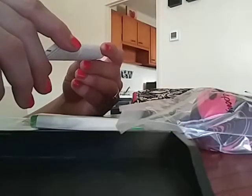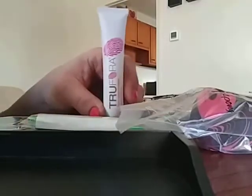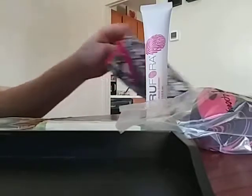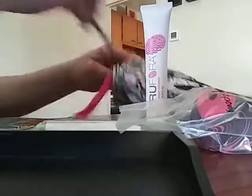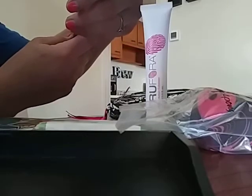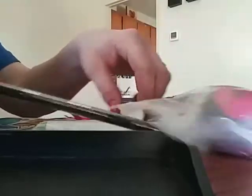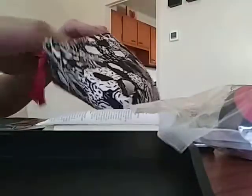True Flora Triple Action Exfoliator. Can't wait to use that either. I'm super excited about that. A Radial Glam Brow Precision Eyebrow Pencil. I love anything having to do with brows. They know me there.